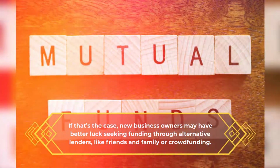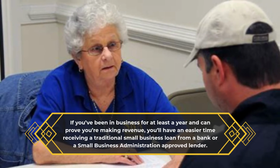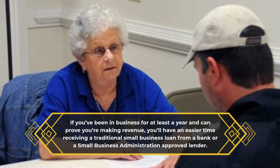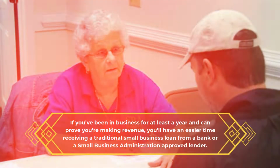or crowdfunding. If you've been in business for at least a year and can prove you're making revenue, you'll have an easier time receiving a traditional small business loan from a bank or a Small Business Administration approved lender.